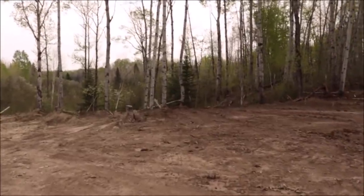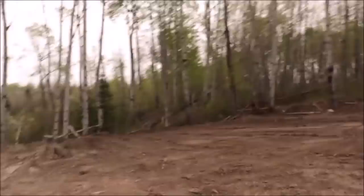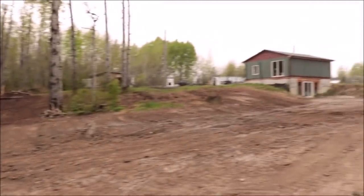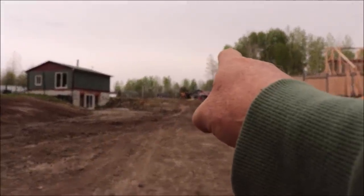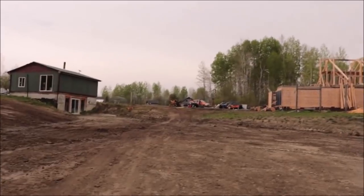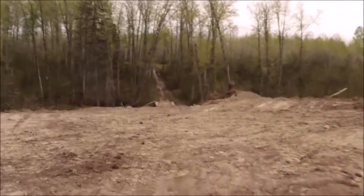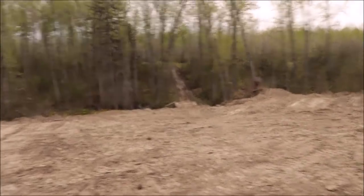I'm slowly getting this ravine over here filled in, which would be nice. That'll give us a lot more land here, because this was all a ravine all the way up past that ATV behind the orange car up there. That was all a ravine here. If you look at my older videos, on this hill I got stuck down here with my tractor one time and I didn't think I was going to get back up. That's how steep this hill used to be.